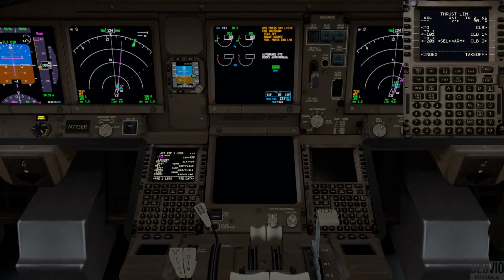So now my iPad is not coming. Okay, today nothing is working, guys. Anyway, okay, now I have my iPad, so I'm going to set here. I will let you know what I'm doing. I'm selecting Kennedy, runway 13, just to make sure, 13 right.